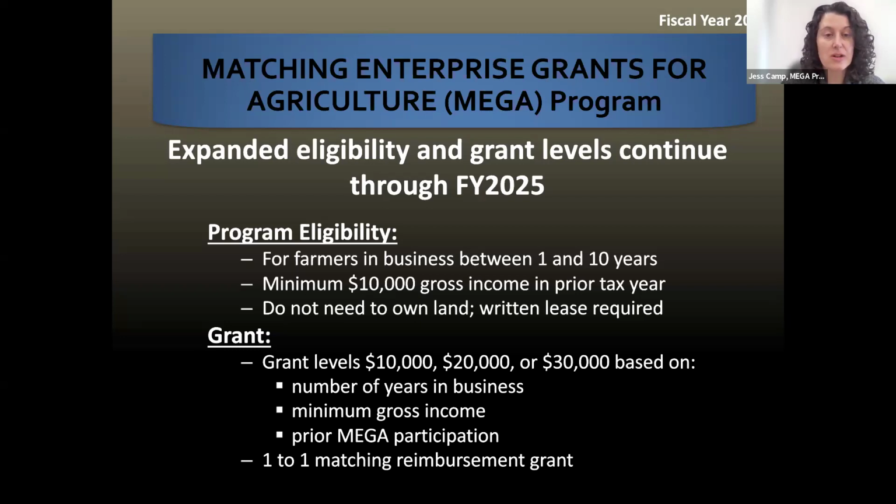As Melissa mentioned earlier, you do not need to own land to be eligible for MEGA, but you do need secure land access. And that written signed lease must also be submitted along with your application for the program, and the landowner must sign the application.